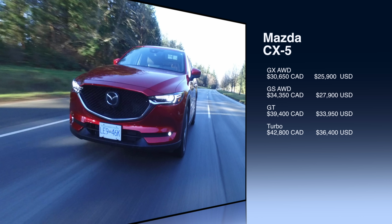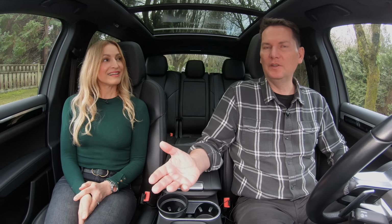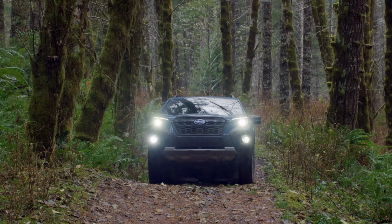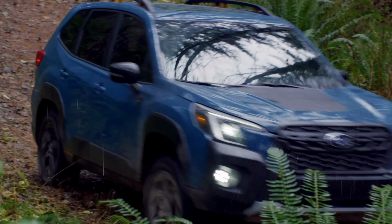So the Forester is more capable and it's more fuel efficient. I'm not sure if you paid attention to the fuel economy numbers there, and that's largely because it uses a continuously variable transmission. But even with a CVT, it can tow more, and I would argue it's going to be more capable off-road, especially if you get that latest Wilderness model.